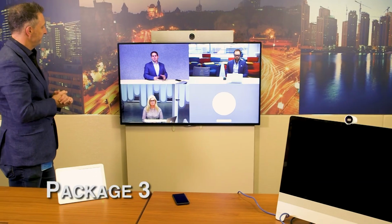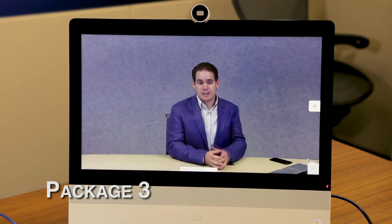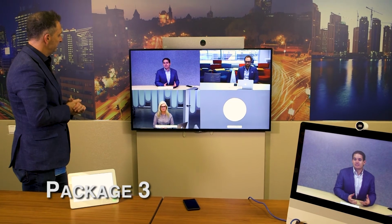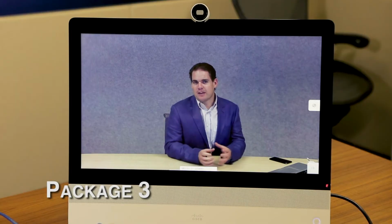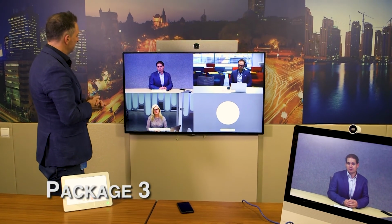So Chris, what can you tell me about this room kit? So the room kit is very similar to the room kit plus that you saw in the previous discussion. The room kit is designed to be an all-in-one system, and that's really the only difference. It's designed to be used in a slightly smaller meeting room, but it still automatically crops in and moves around when the person is speaking. In addition to that, the speakers, microphone and the camera are all included in that little device that you see on top of the TV.